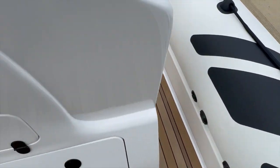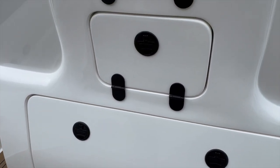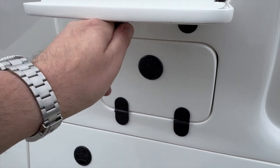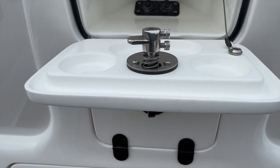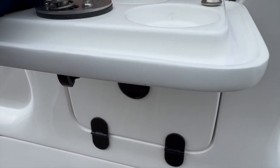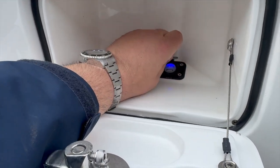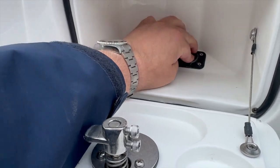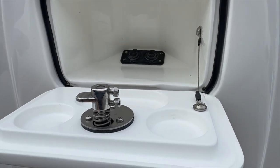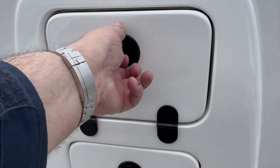And then as I turn around and sit on the back seat, just want to show you the storage here on the helm console seat. So you've got a little storage area with a USB socket and a cigarette lighter socket in there. Sorry, the camera's in the wrong place. So handy for charging phones or whatever. When you're out in the water, you can put them in there. They're nice and safe and dry, and you can charge them up or any other stuff you might want to charge. So again, really well thought out.